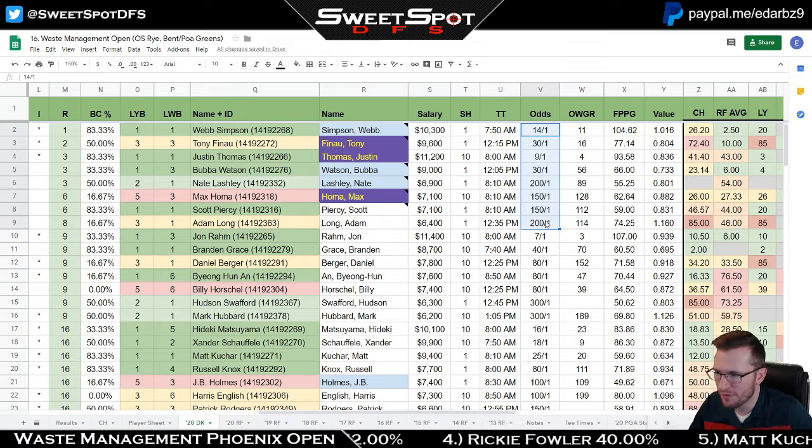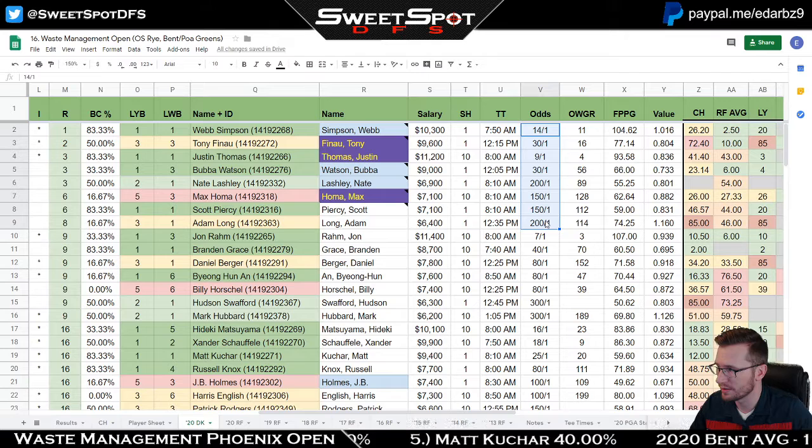Typically, the best golfers here do well, and obviously your top 4 positions. I mean, Nate Lashley is included there too, so we have to include Nate Lashley. But 4 of the top 5 golfers for the tournament had 30-1 or better odds. This is the same thing that happened last year. We just didn't have a lot of these.